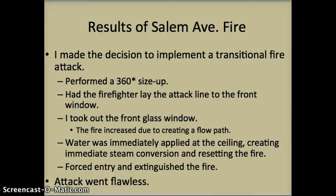The ladder crew arrived on scene. We forced entry through the front door, and we took our line inside and made a final extinguishment. This was a textbook transitional fire attack that went flawless. We were able to cool the fire from the outside and make final extinguishment inside.